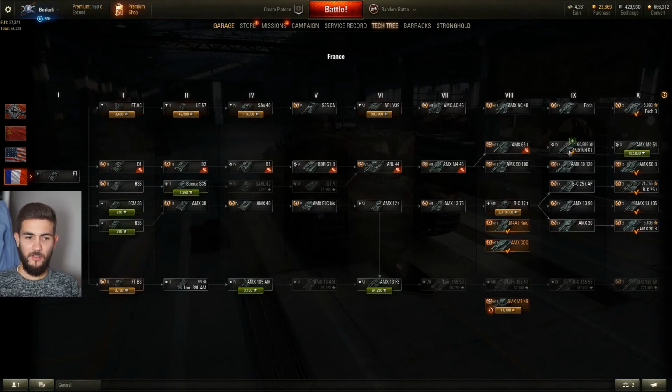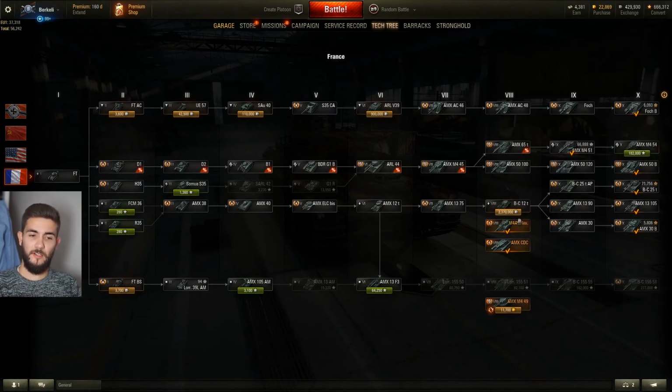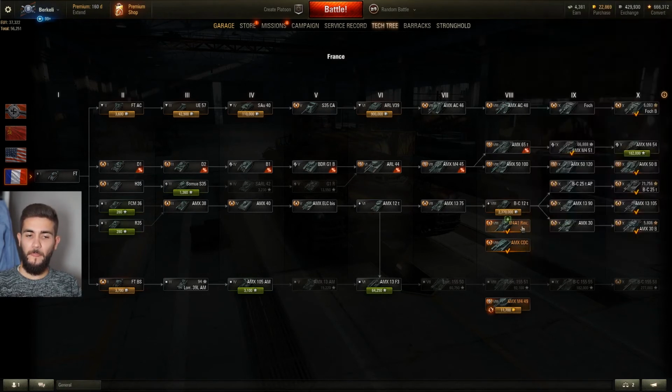Moving on to the French nation, we have the M4A1 Revalorisé, which is a good tank. It was also recently buffed. The mobility is a bit lacking for a medium tank, but it performs absolutely fine. And you also get that amazing shell velocity. You basically need to click and your shell will be hitting the tanks.